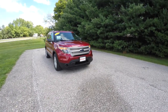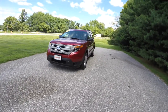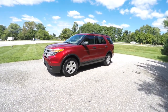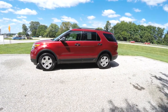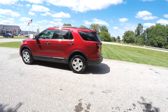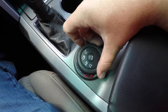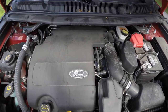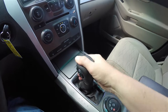Hello everyone. Today we're going to take a quick walk around look at this very nice 2014 Ford Explorer. This Explorer is in ruby red metallic tinted clear coat. Has the medium light stone cloth interior. Vehicle is four-wheel drive with the terrain management controller. It is powered by a 3.5-liter V6 engine, has a 6-speed select shift automatic transmission with manual shiftability.